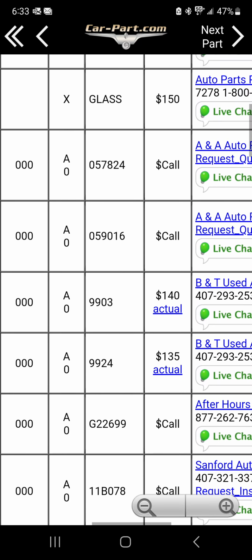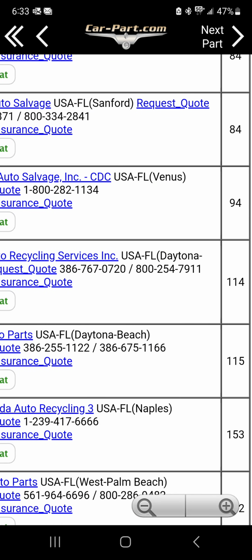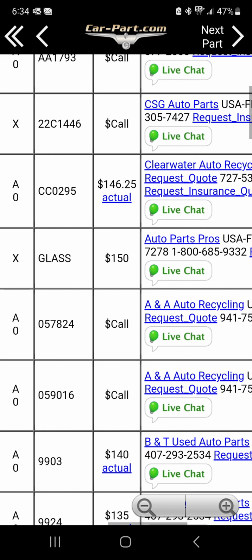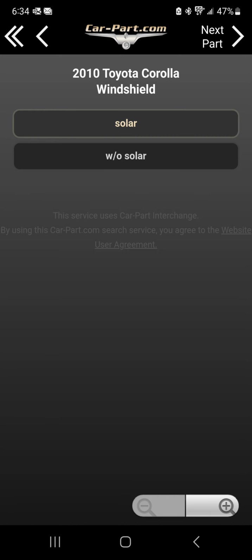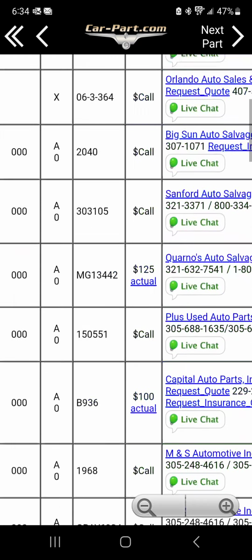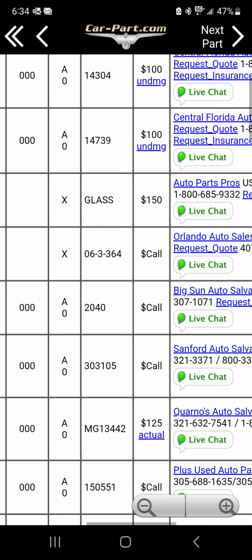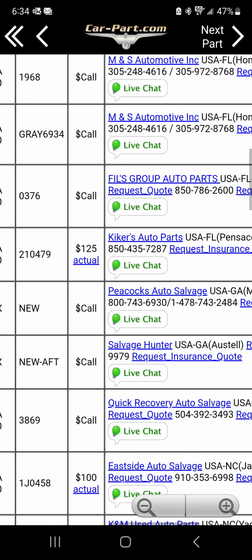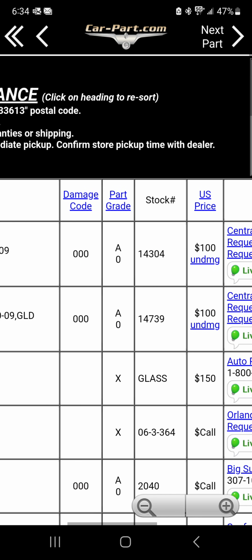Damn, this is an expensive windshield. $77, but that's 100 miles away, so I'm not driving all the way out there. Now, you can go to PYP and pull it yourself. And let's just see what solar does. Way better. So we'll end up putting a solar windshield in it. I don't know if it has one or not. I don't even know what solar means. But I do know it means it's going to cost us $100 less. $50 or $80 less.